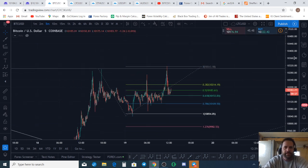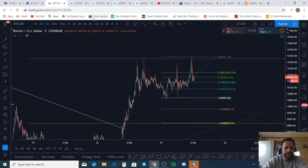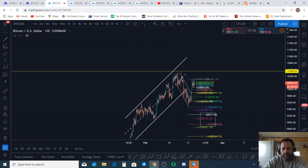If we take out this high, I'll just cut that for a loss, and that is what it is. Okay, so that's the way we're looking at this, guys. That's Bitcoin's update for today. Very quick, and let's zoom out and see if we can find a larger structure here.